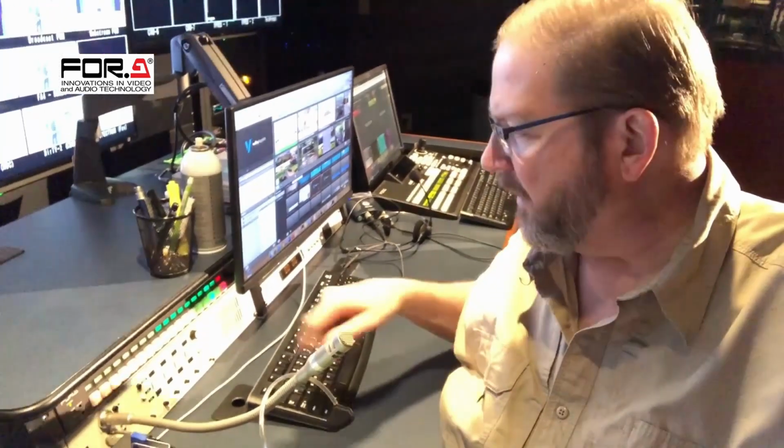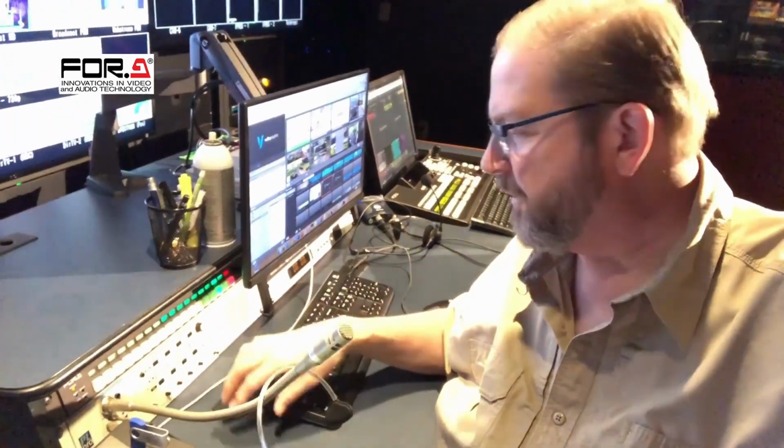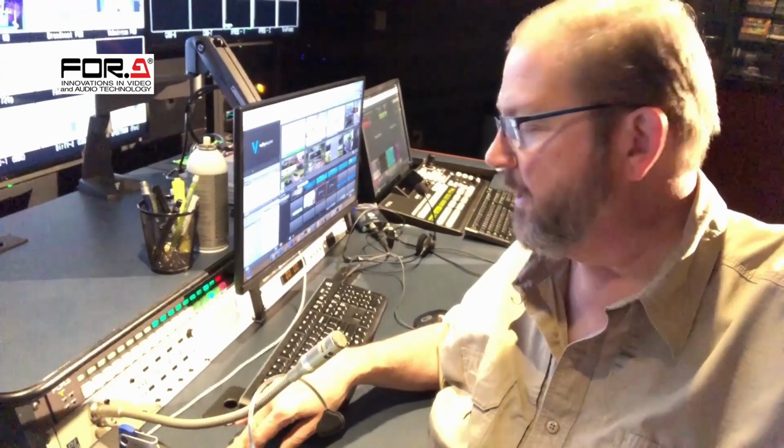Of course, we're using remote panels on the router, and here's one of them right here at our front position, located by an intercom panel. It makes it really easy for us to make position changes in the multi-viewer or on the switcher, depending upon what kind of production we're doing at any given day.